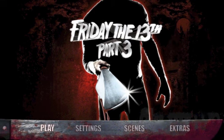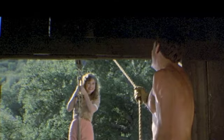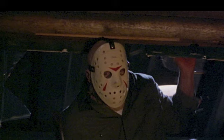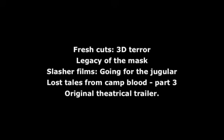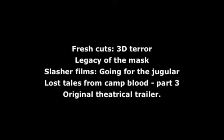And number 4, we have Friday the 13th Part 3, still presented in the red, blue anaglyph glasses. It would have been great to have it done in the new polarized system, but that's it. The visual is still terrible, very fuzzy, even worse than the 2D version that is available on the disc also.